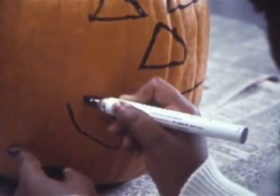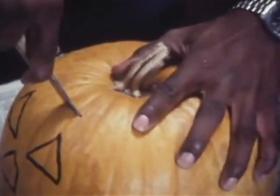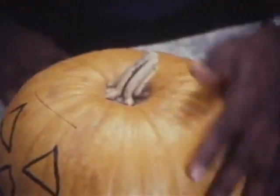Thank you. Let's see if we can cut the top off now. Then you cut the top off so you can scoop out the insides. It takes a sharp knife. And you know, sharp knives can be dangerous if they're not used right. I'm glad that Corey's father is helping her. It's much safer that way.